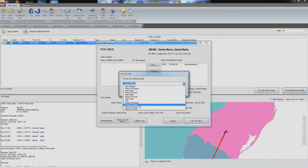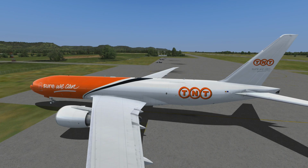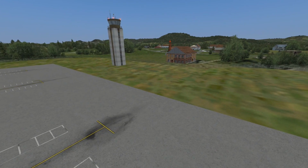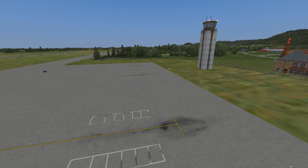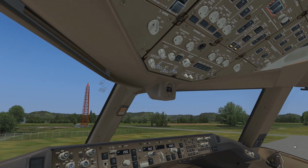So we got to pick this. There's a couple large over here. That might be the only one we can do, 6 or 7. It was 7. And we'll go ahead and move on over to the plane. Alright, everybody. Here is the plane. Guess we just barely fit. Parking brake on. Let's go ahead and turn these fuel pumps off. Beacon and nav, put those on.